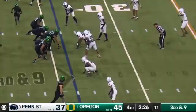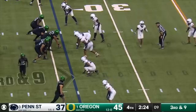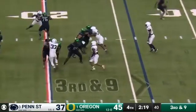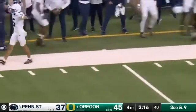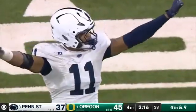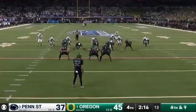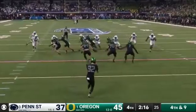Tez Johnson in motion all the way across. Gabriel sets up, fires, incomplete. Shoulder shot to Evan Stewart wasn't anywhere near. That's Zion Tracy back deep.